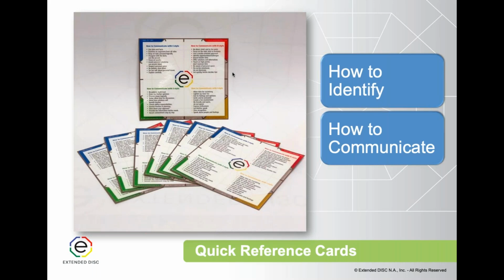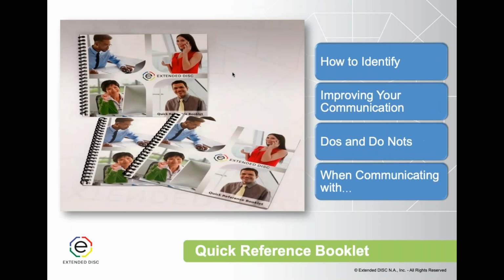If you haven't used that or seen it, go to our website and learn a little bit more about it. But hundreds of thousands of these are on the marketplace because it's so popular. Yeah, this is when we get the most calls about probably, can I have this? As long as you're a user of Extended DISC tools, you can.